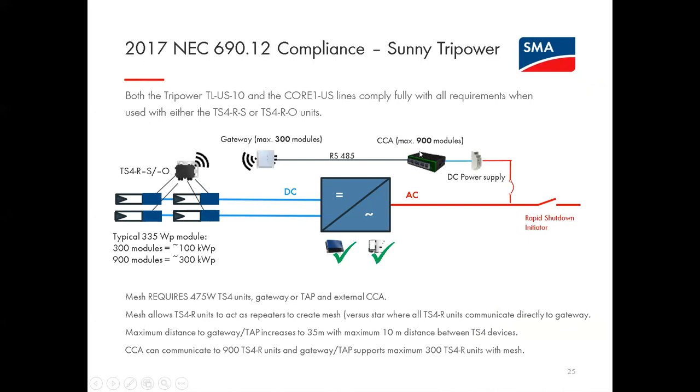So the Cloud Connect Advanced can talk to one or more gateways via a wired connection. The gateways talk via essentially a wireless signal to these TS4 devices. And for full compliance with the 2017 code requirements, you would require one of these devices per module. The TS4-R-S or -O: the -S device is in essence providing module level data off of the module it's attached to and listening for a shutdown signal to be sent from the gateway. So it's not doing anything electrically to the output of its module. It's simply providing data off or listening for the shutdown signal.